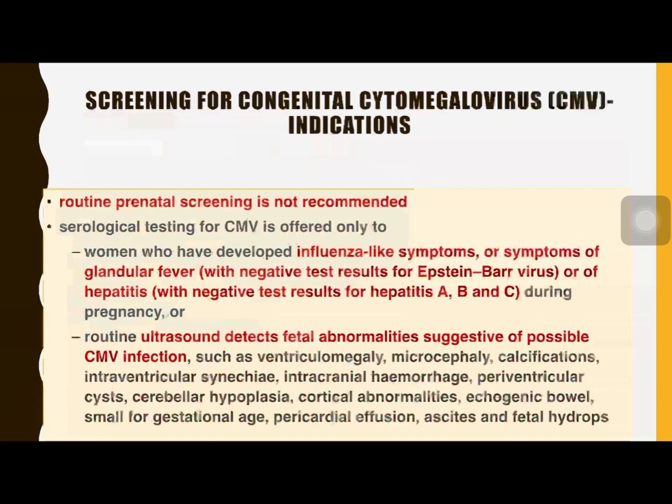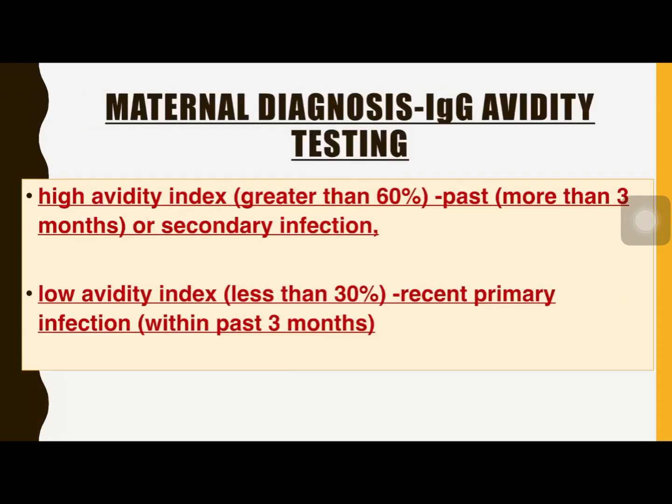Some of these are ventriculomegaly, microcephaly, calcifications, intraventricular synechiae, intracranial hemorrhage, periventricular cyst, cerebellar hypoplasia, cortical abnormalities, echogenic bowel, small for gestational age, pericardial effusion, ascites, and fetal hydrops. So, this was about screening.